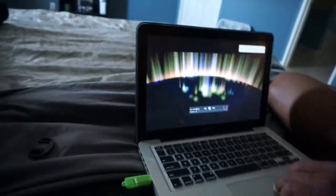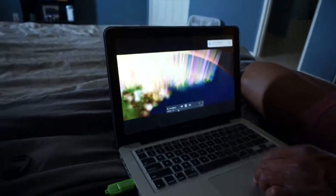Fast 7. As we watched Fast 7, I wanted to watch the previous movies, because I think I didn't watch one of them. But yeah, we got the Fast and Furious, starting off with the first one. And then we also got the second one from our friend as well, so we're gonna watch that.